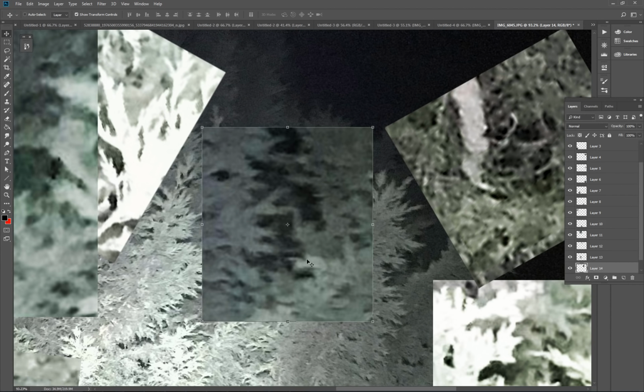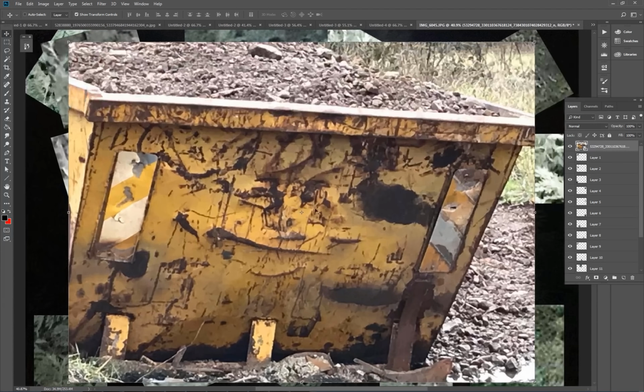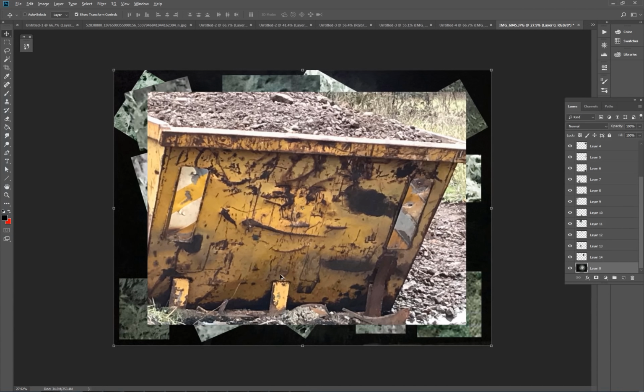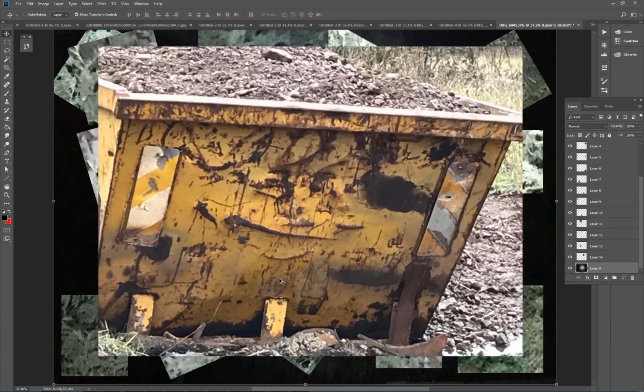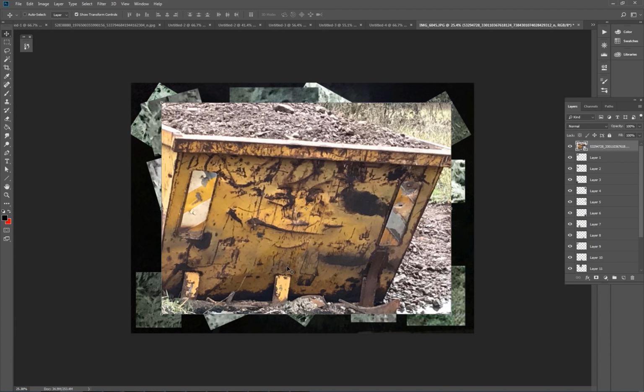And there's one more thing I will leave you with. Here's a photo of a skip with a smiley face in the middle. Not photoshopped, not manipulated in any way. This I actually saw in a field. What do you think about that?